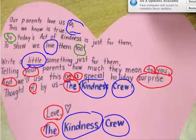So, let's listen to the second part again because it was a lot harder. It's write a little something just for them, telling your parents how much they mean to you. And we'll use this as a special holiday surprise thought of by us, the kindness crew. The whole holiday surprise is not what you write your parents. The kindness crew has something special that you're going to get to do with that. But he didn't want to tell your parents.